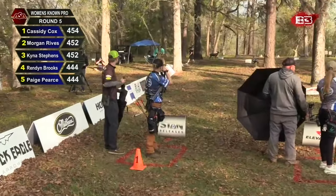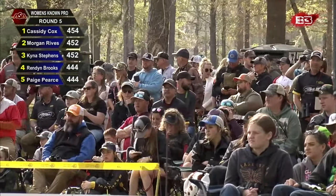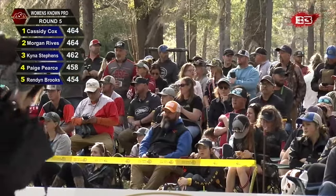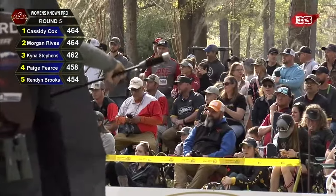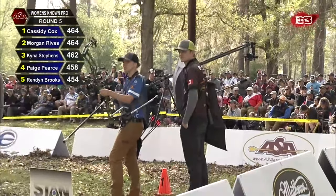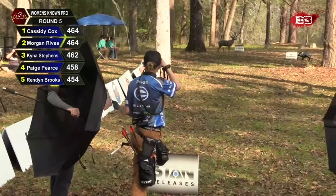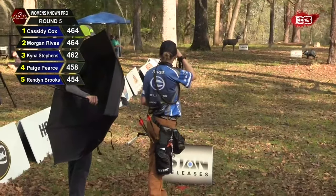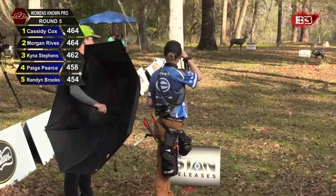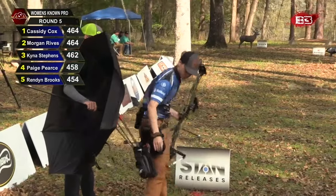However, in terms of the length of this field and the way the wind's blowing, it's been more of a forgiving target. Morgan Reeves, who's tied now, moves over to our stand mule deer, and this is a target that we have seen people again and again hit right into the eight ring. So very important for Morgan Reeves and possibly the person holding her umbrella to give her the information.